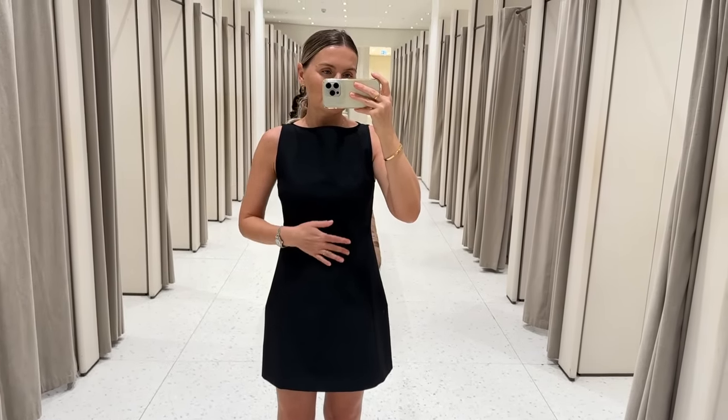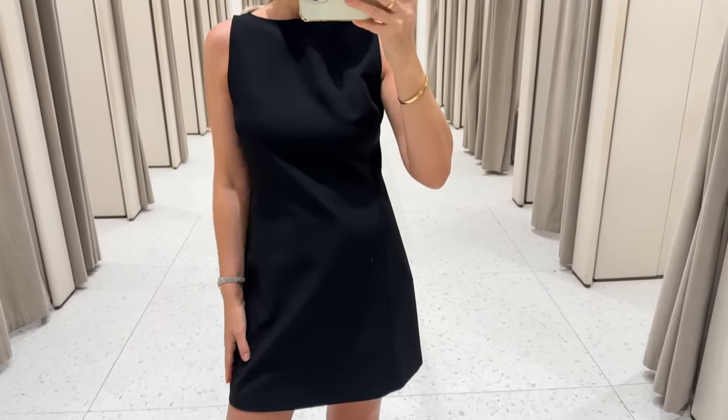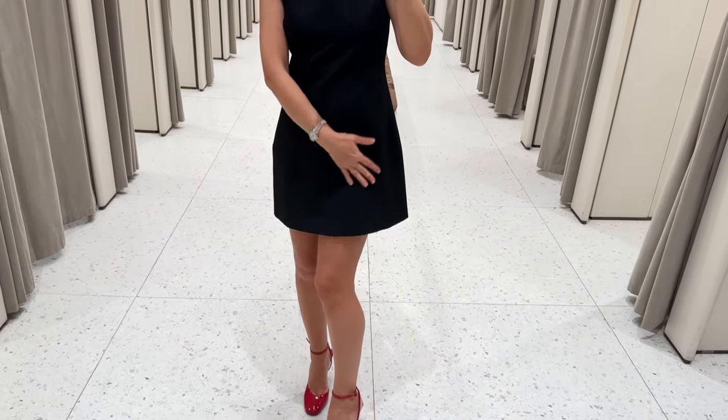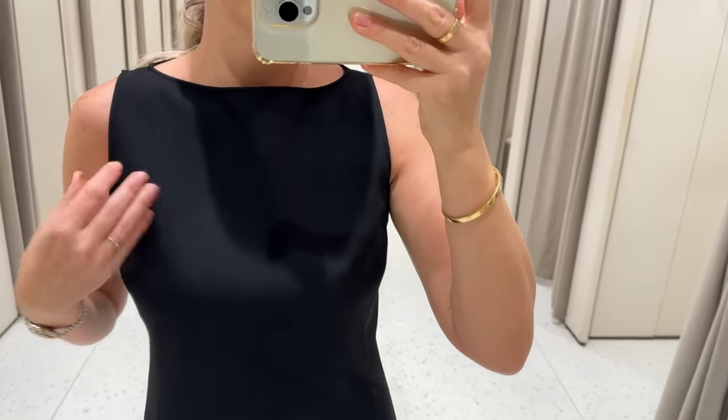This is a perfect example of little black dress. Can see waist definition, good length, and the fabric is lovely.